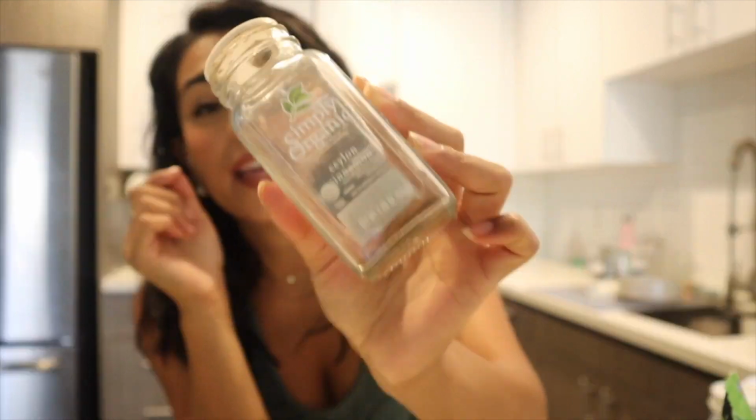So Ceylon cinnamon is better than Acacia cinnamon, which is what a lot of store-bought cinnamon is. I would definitely recommend getting Ceylon cinnamon instead of Acacia because Acacia has negative effects over time if you take in a lot. So Ceylon cinnamon is a better option. I do have this in my Amazon storefront. It's from Simply Organic. And it tastes a lot better too. It's like luxury cinnamon pretty much.